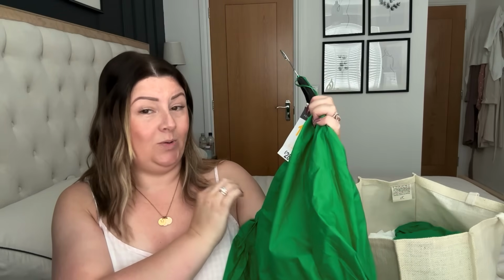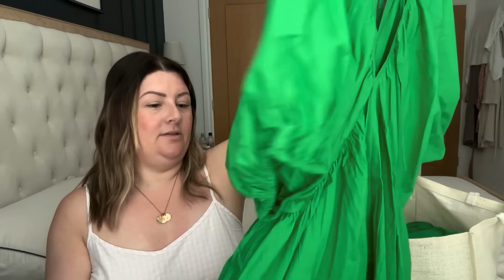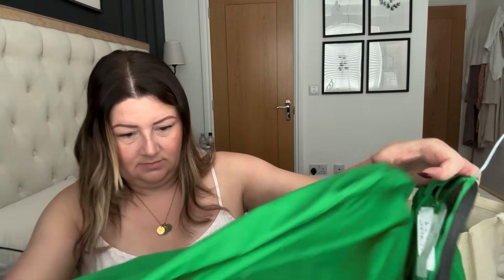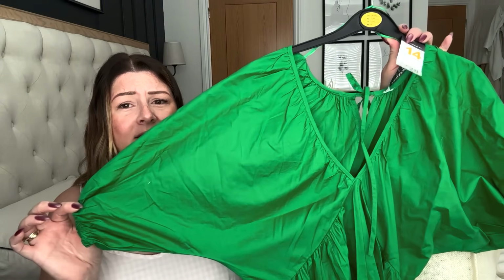I got size 14 and it's £28, so slightly higher than the other dresses, but I can fully understand why. Let me just double check, is it double lined? No, it's not double lined, but this is definitely a thicker cotton. Again, I would say this is something that you would find in H&M, Zara. The quality is out there.